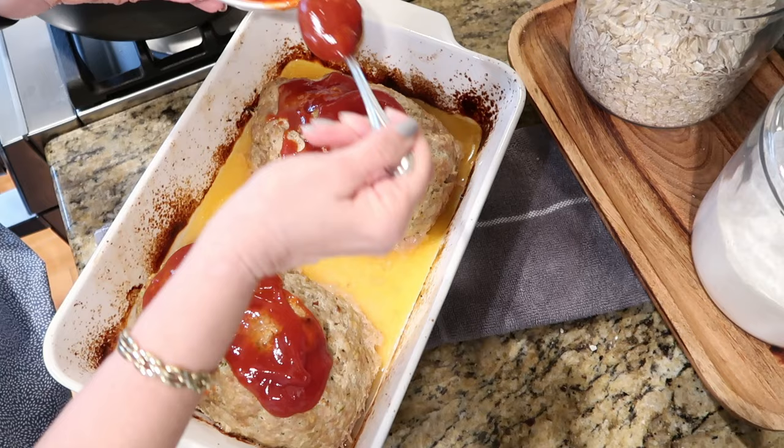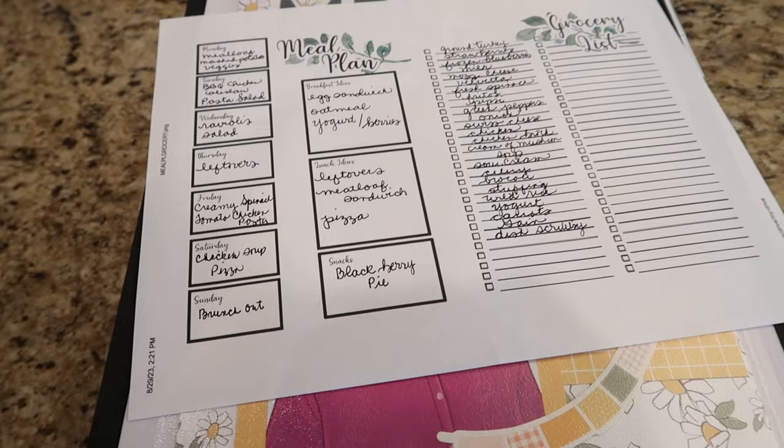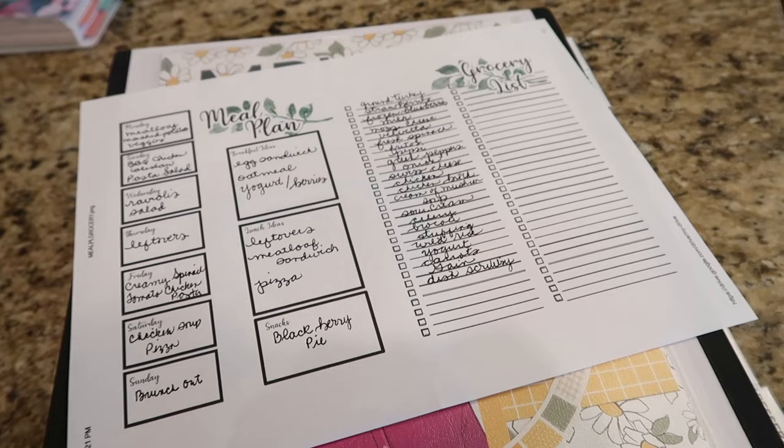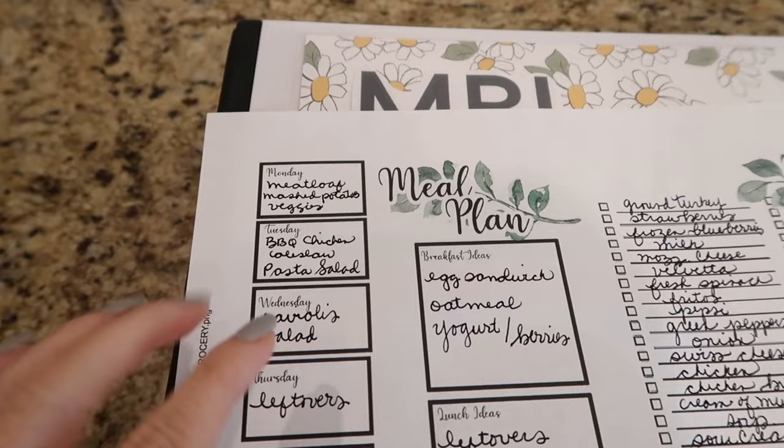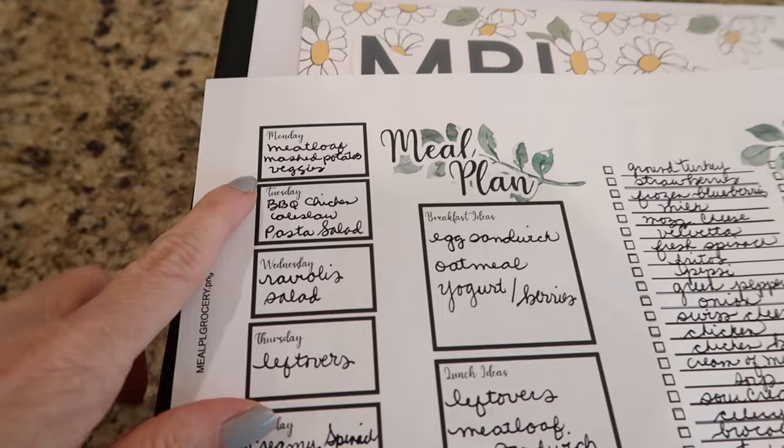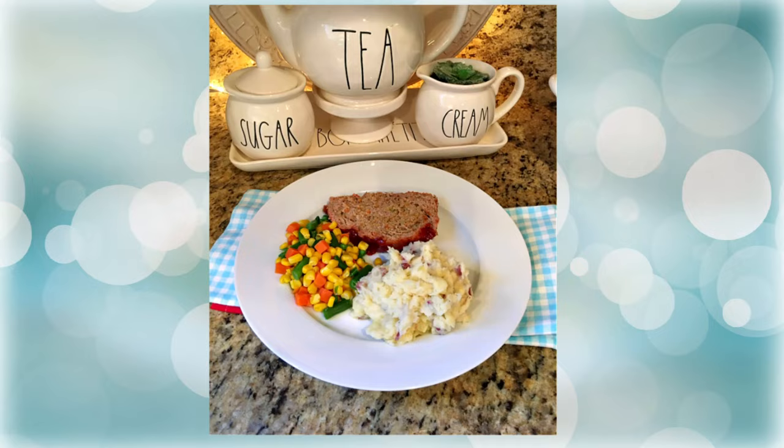So I thought I would take a minute and just share with you what my meal plan was for the week. If you like this little printable here, I will leave a link to it down below. This is just one that I made myself. It's the one that I use every week to plan out my meals. I'm also going to put in a few photos along the way so you can see what our meals looked like. So on Monday, I made meatloaf, mashed potatoes, and veggies.